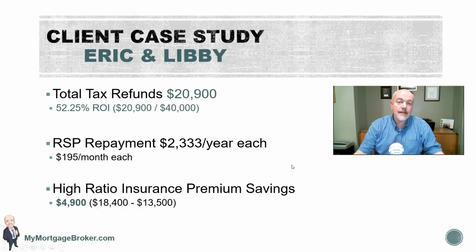When we look at the return, $20,900 return on a $40,000 investment is a 52% return on investment, and that happens basically in 90 days. Not bad. And it's legal. This is a legal return on investment by shuffling your money around, taking advantage of some strategies like taking out a quick loan and then paying it off.